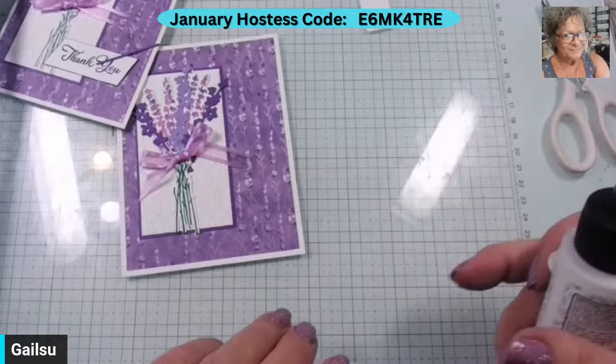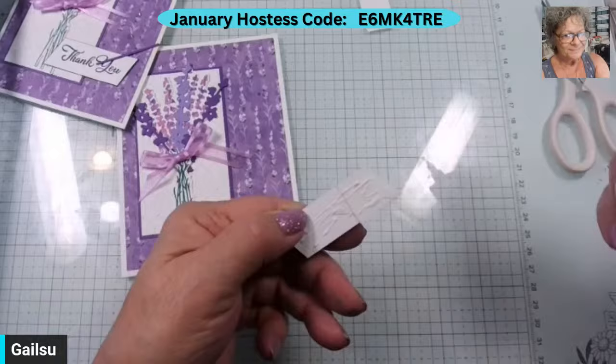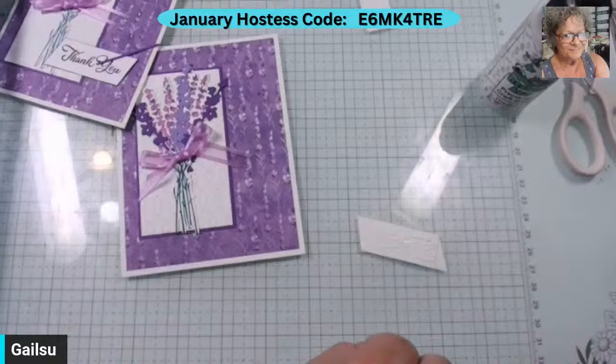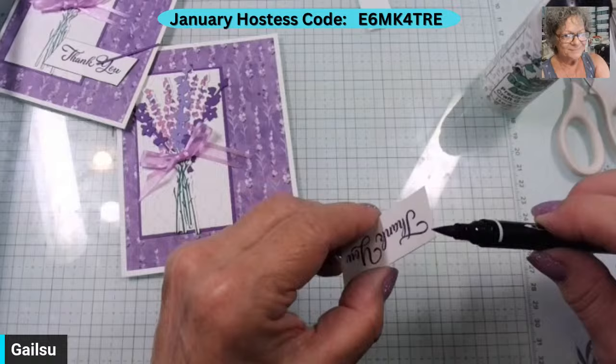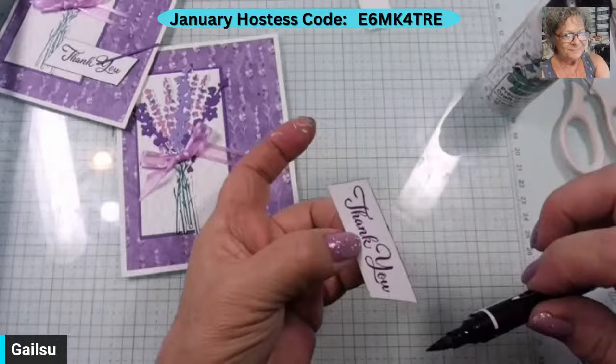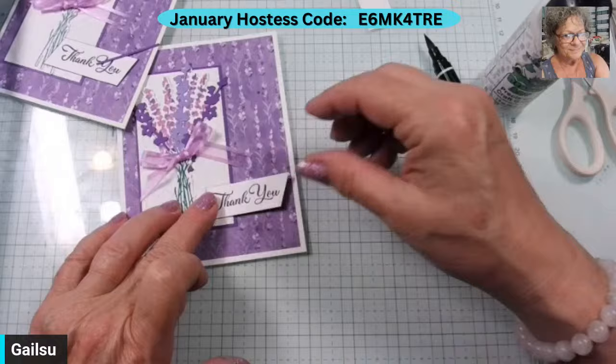Now, see, because if you used a dimensional, then it would be too much. Oh, I forgot something. We could still do it because I caught it. You know how I like to do that. Now I got glue on my finger. It does make a little bit of a difference without having to layer it. I've got to put that back together right. Okay. It's even, Steven.